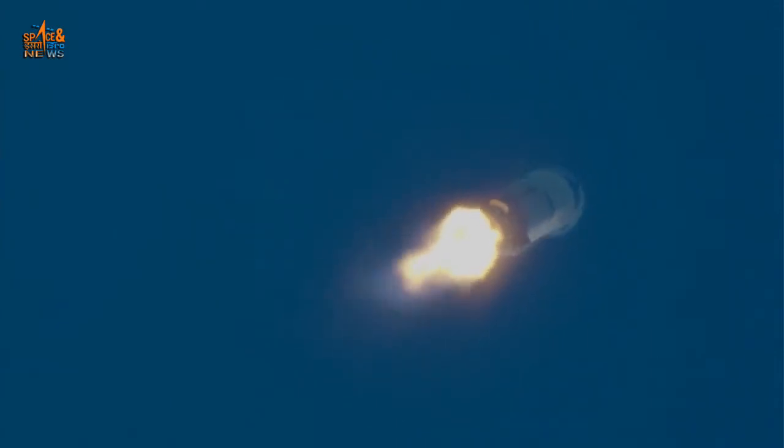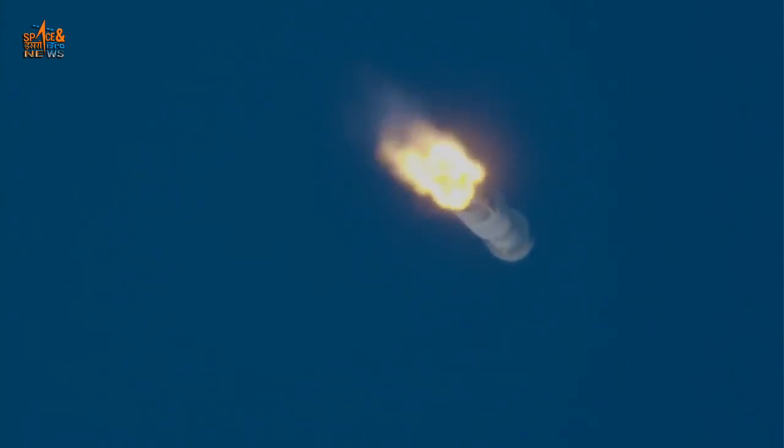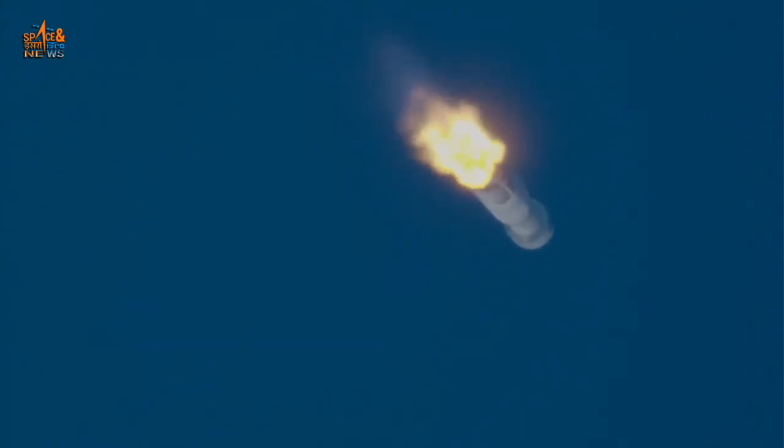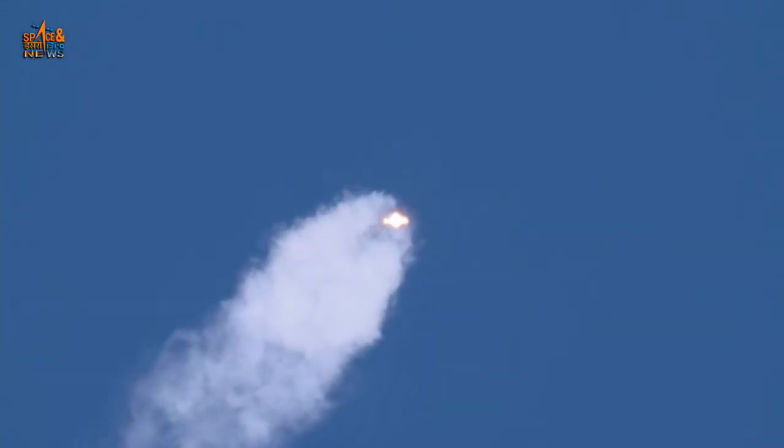Standing by for max Q. Now passing 1 minute 15 seconds into flight. 32 seconds into flight. Mach 1, Atlas V is now supersonic. One minute 30 seconds into flight. Now passing through max Q, maximum dynamic pressure.